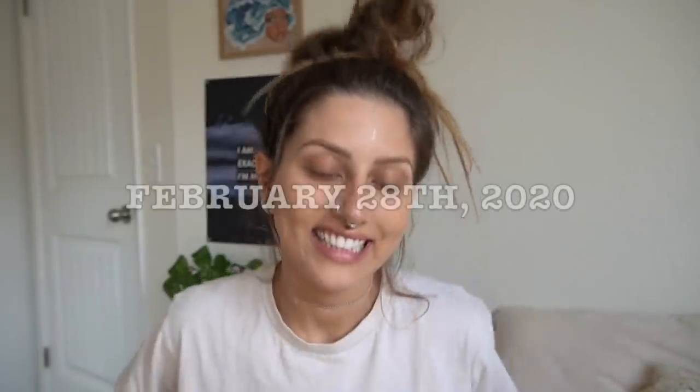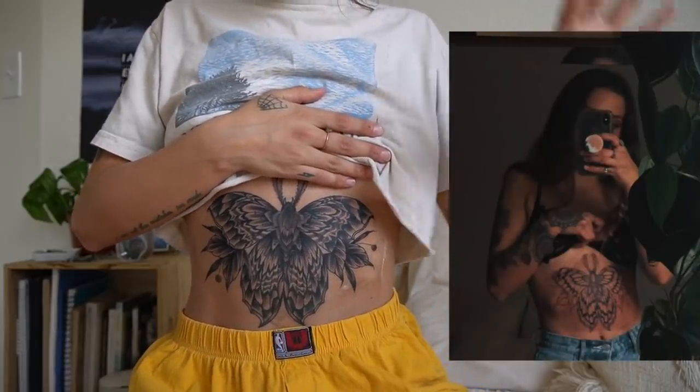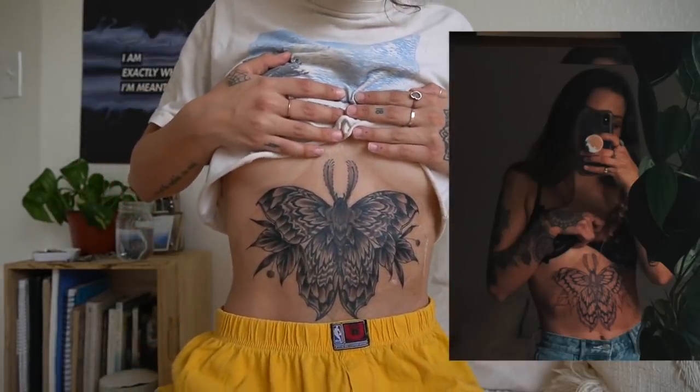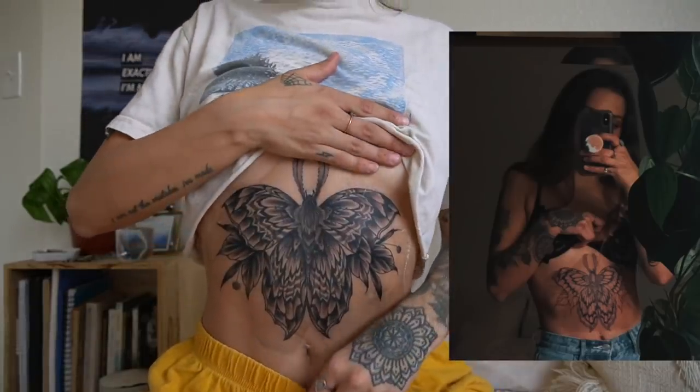Hi guys. Today is the next day, and I'm here to finish the video. Let me show you my tattoo really quick, and then we'll get to the questions. I'll insert a photo of the before when it was just the outline. I did show you guys at the shop how it looked with just the outline, but just to show you guys side by side.